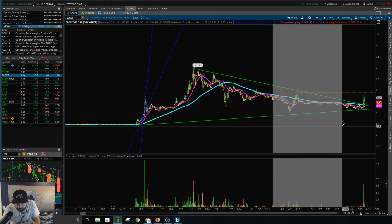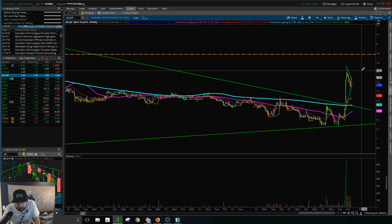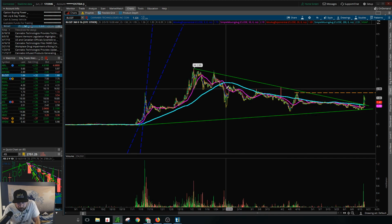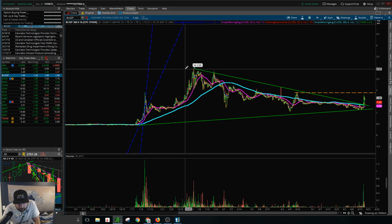So price did go up there, pulled back. We might be setting up to test that again. It's really not that big of a move, a 20-cent move to get to there. And then above that, you've got 217, and so on and so forth. But let's throw some fibs and just see what comes up for us.